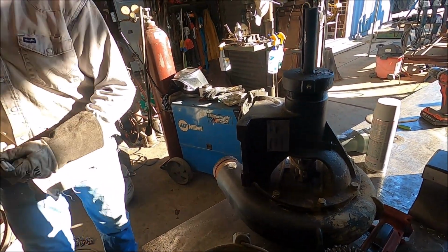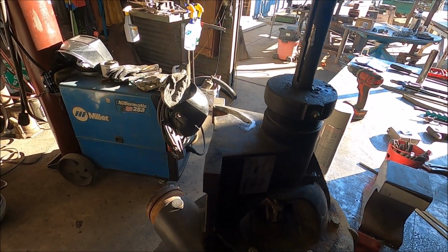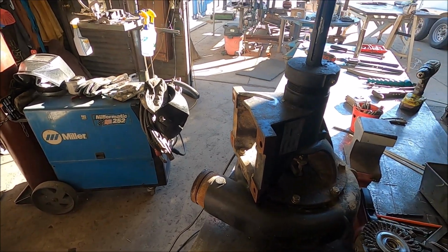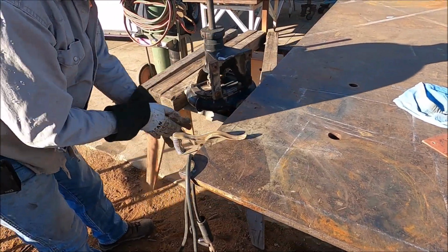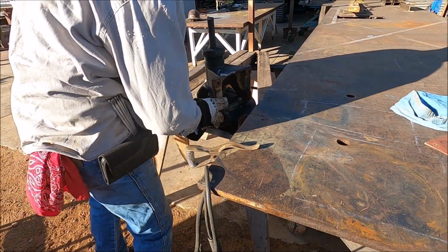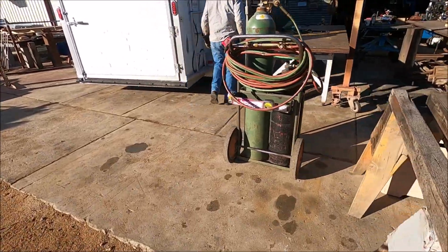So here I have welding rod in this pipe right here. So what are you, 7018? Yeah. Okay, so we're back outside here. He's getting ready to heat this up and hit it with the 7018 welding rod.